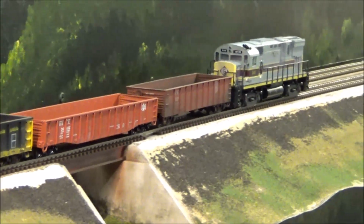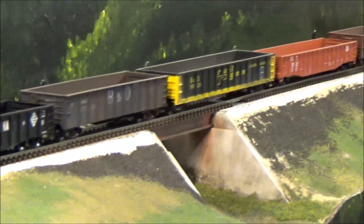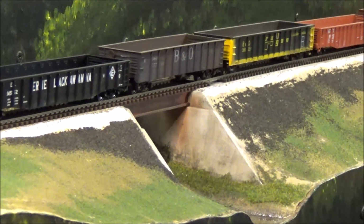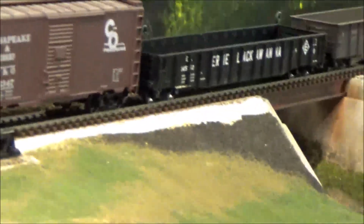Scenery's not done yet, but clearly this is about using a new locomotive and not about scenery, so I apologize for that, but this will be more of a video for the ears than the eyes with the Alco. Of course, maybe I'm just the one who gets excited about that because I've been listening to EMDs for 3 years on my railroad, so.